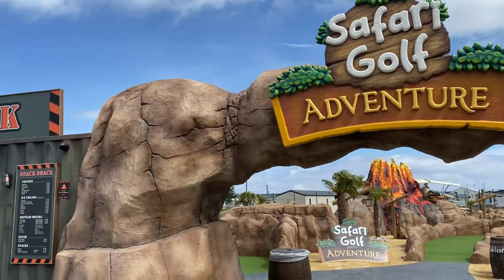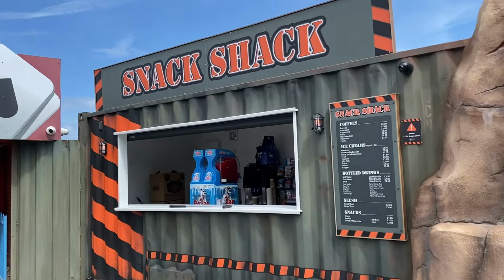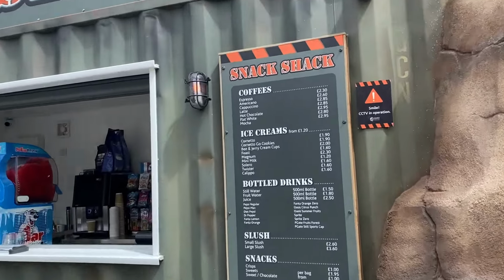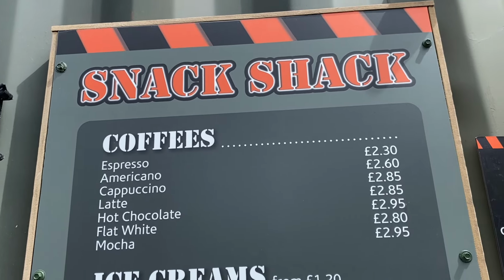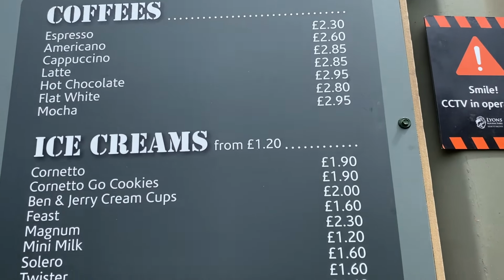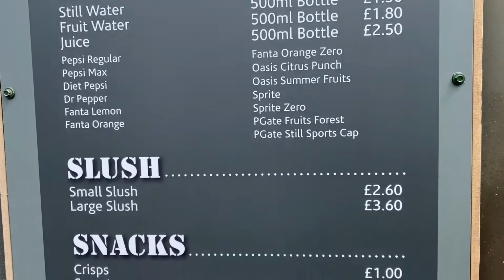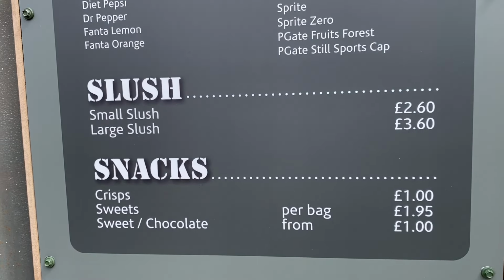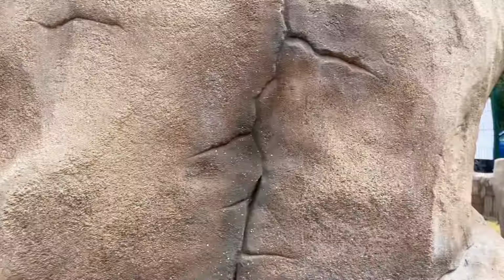So this is the main entrance. They've also just opened this new snack shack as well. Before we go in, I'll just give you a few ideas of prices. There's all your coffees, your ice creams, bottled water, different fizzy drinks, a few snacks there as well. Okay guys, so let's head on in and see what this golf course is like.